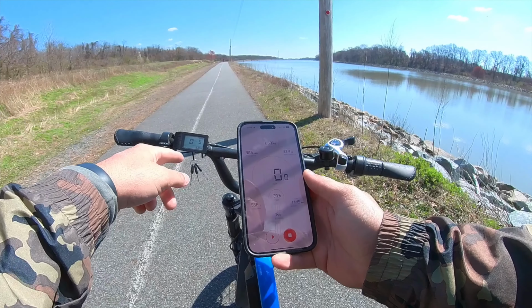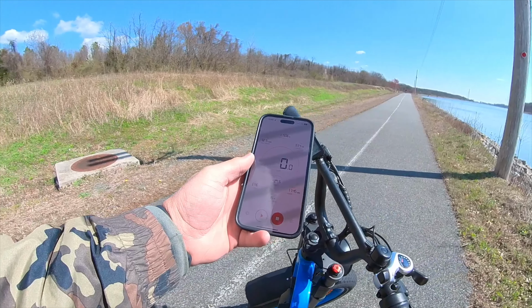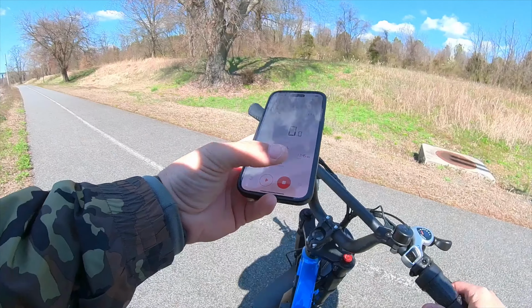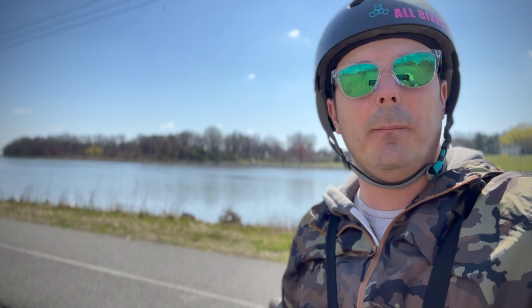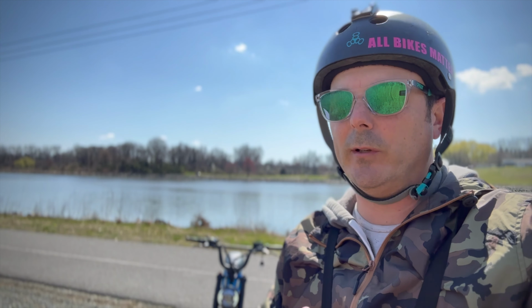32.5, and I saw 35 on the odometer, so it's a bit off. Let's get back and talk about it and give you guys my thoughts on the overall ride and experience. Now, as you saw there, the bike's speedometer said 35 miles per hour, but my bike GPS says 32.5 miles per hour. That's also not the top speed I've been able to get on this bike.